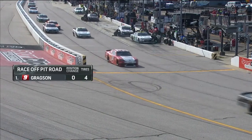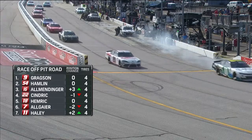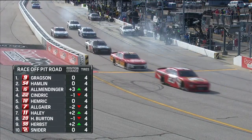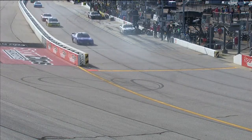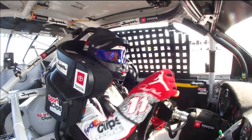Look at the race off pit road. Noah Gragson wins that race. Denny Hamlin stays right there in second. That could be spelling doom for the rest of the field. Allmendinger gained a couple spots there, 3 spots on pit road. All right, so we have made it through stage 1 and stage 2.